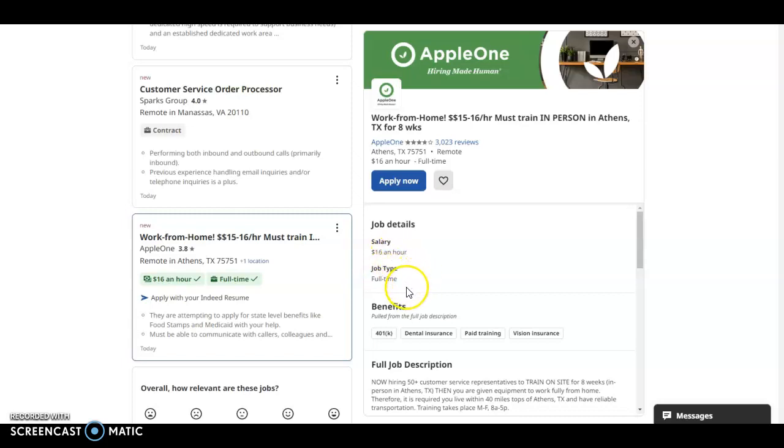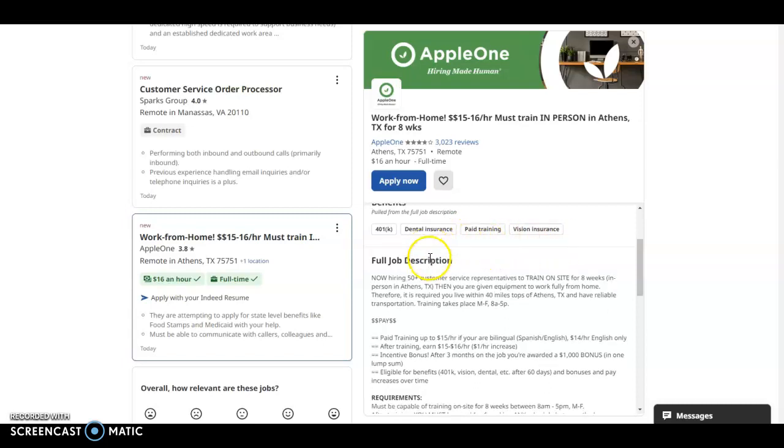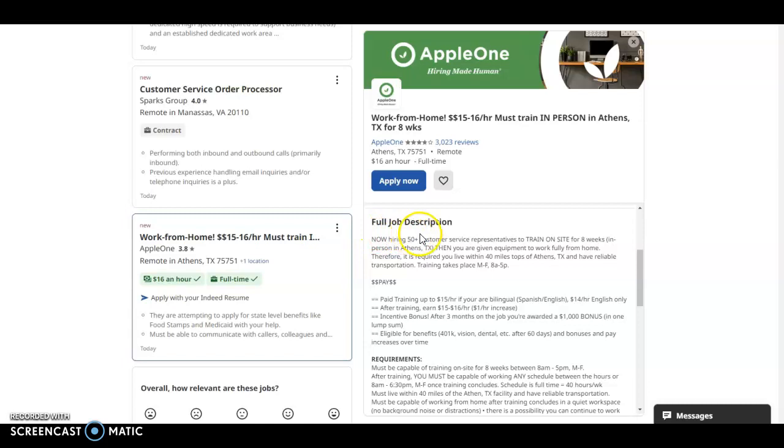It's a full-time position. This is a 401k plan job, and you have dental insurance as a benefit, paid training, and vision insurance as well. Those are great benefits. Full job description: now hiring 50 plus customer service representatives to train on site for 8 weeks. You are given equipment to work fully from home. Therefore, it is required you live within 40 miles tops of Athens, Texas, and have reliable transportation.